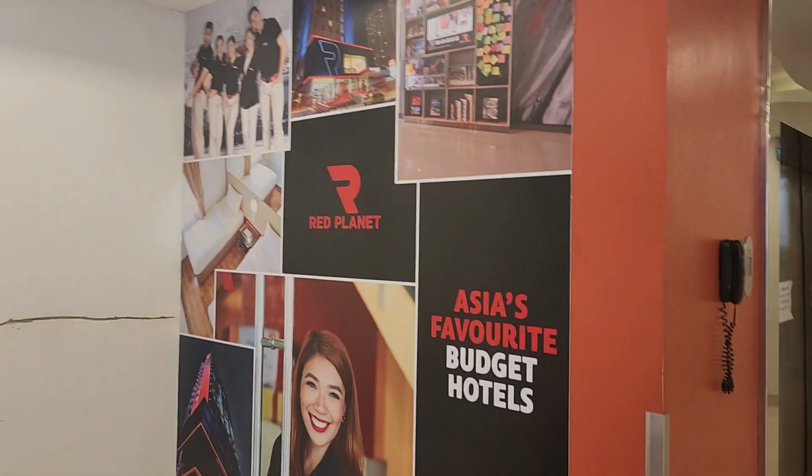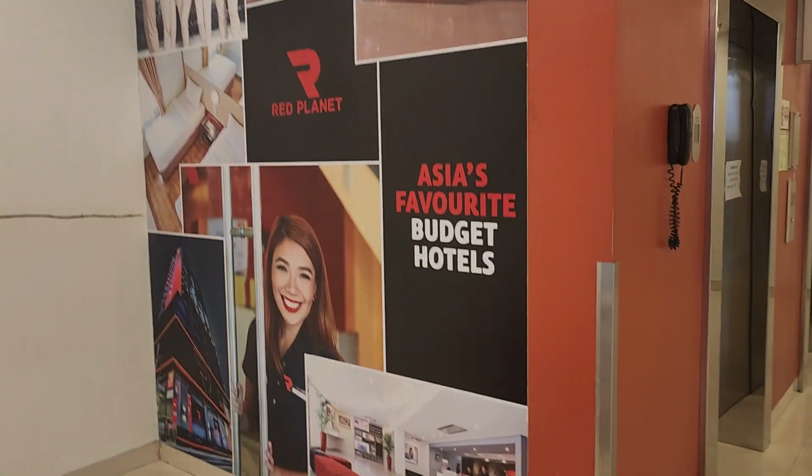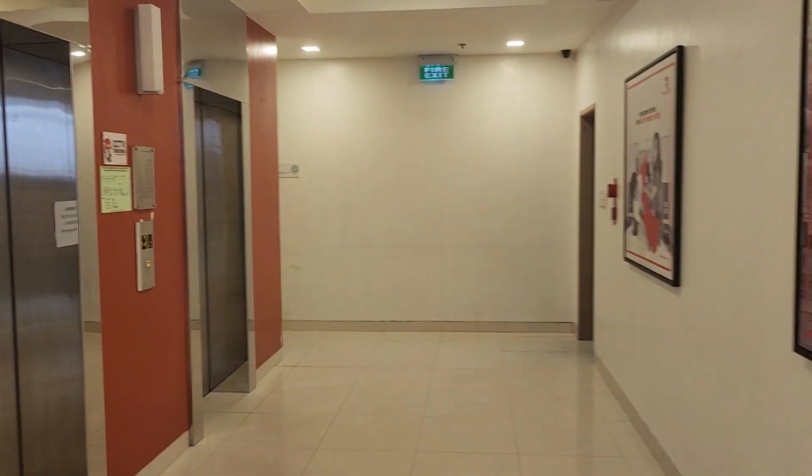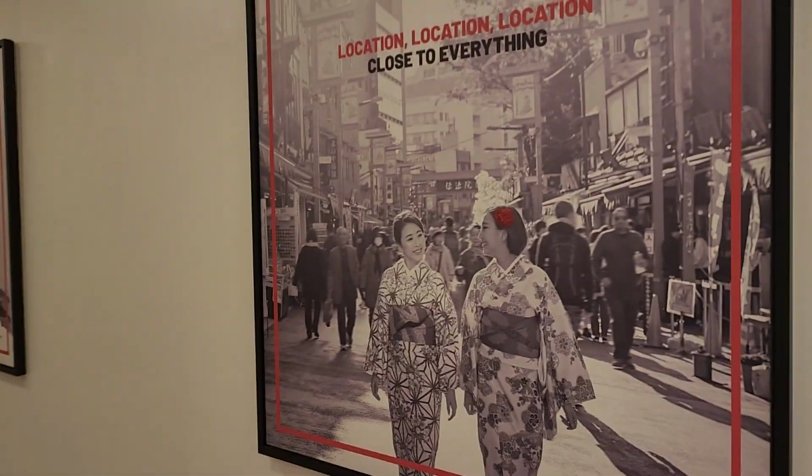Finally, after several years, I'm back in my favorite hotel. This is Red Planet, but Red Planet in Lanang, Davao City. I'm waiting for my elevator.